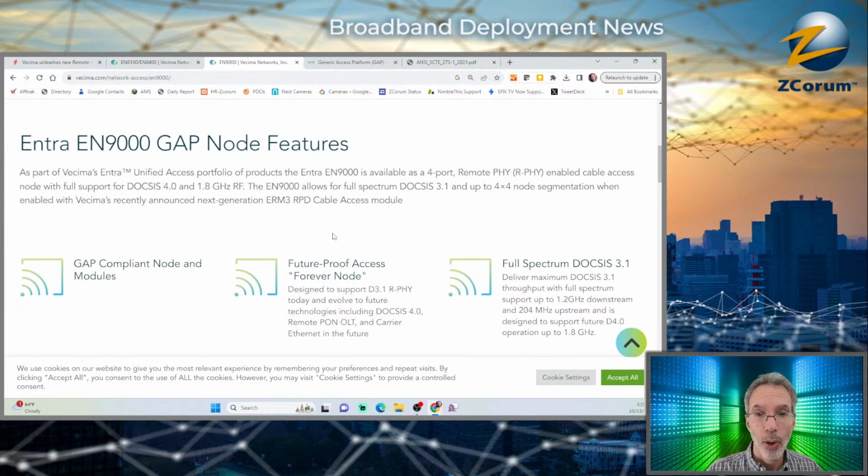So you know all the dimensions of what your module is supposed to be, you know what the power plane and back plane all look like, all of that. And you just develop your modules to fit in there, and then Vecima could provide this GAP enclosure out there, and the operator could put their modules in there, like a DOCSIS RPD, or a remote OLT, or anybody else.